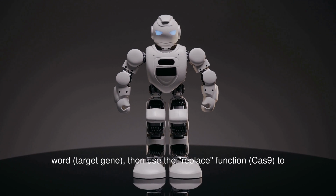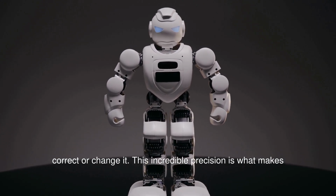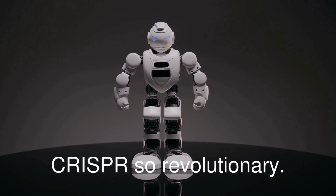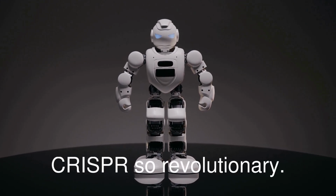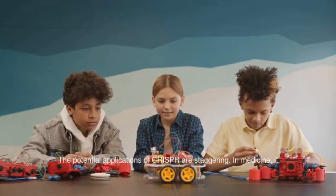You use the find function, guide RNA, to locate a specific word, the target gene, then use the replace function, Cas9, to correct or change it. This incredible precision is what makes CRISPR so revolutionary. The potential applications of CRISPR are staggering.